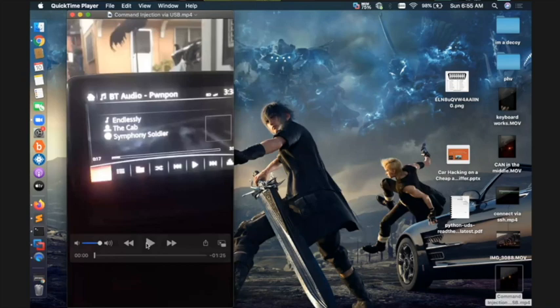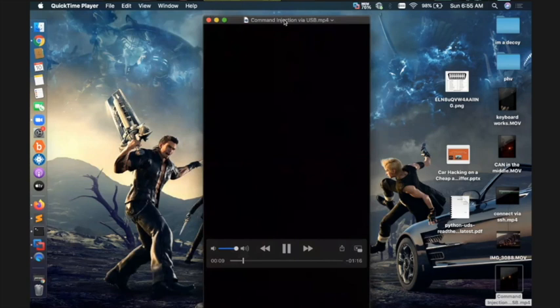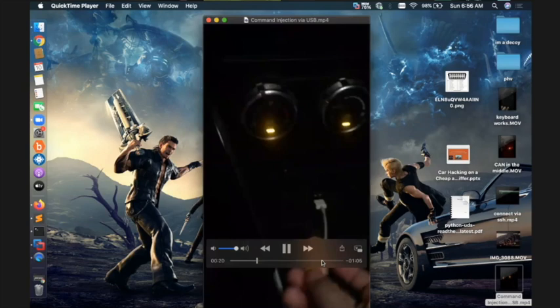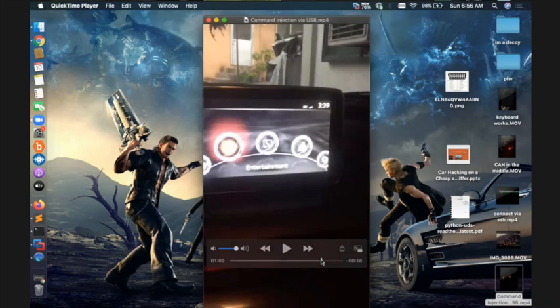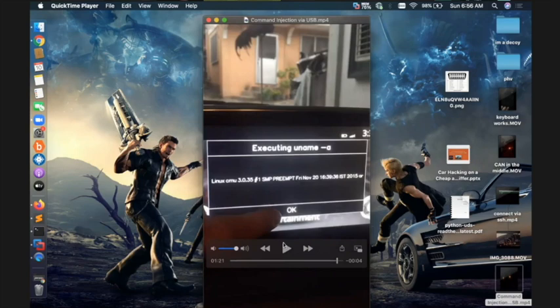Here. It's working now. So basically, I was able to insert a flash drive on the car and then trigger command injection. Let's just move this forward. There you go. And this is where I was able to execute the namespace -A. So if you can do that, that's a P3. But if you could move further, being able to send CAN messages, it's a P2.